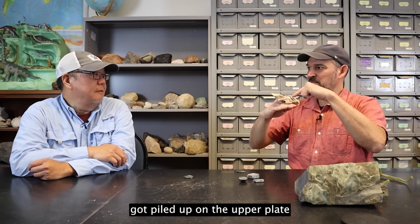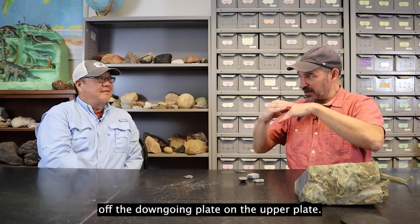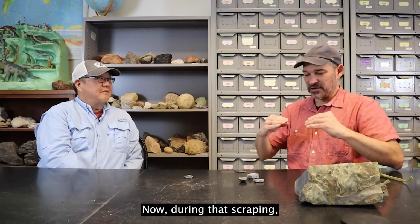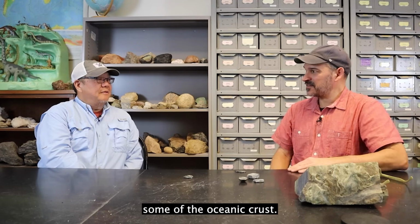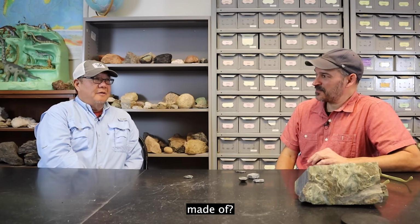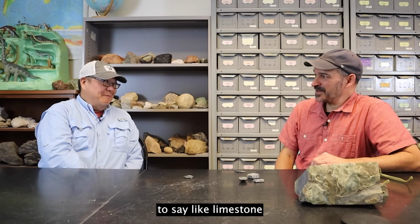But all that sediment got piled up on the upper plate where we are. We call that an accretionary prism or an accretionary wedge. That's nerd speak for all the sediment that gets scraped off the lower plate, off the downgoing plate, onto the upper plate. Now, during that scraping, it scrapes sediments, but it also scrapes some of the oceanic crust. And do you know what oceanic crust is made of? I'm thinking maybe, I don't know, just guess, the same like limestones?